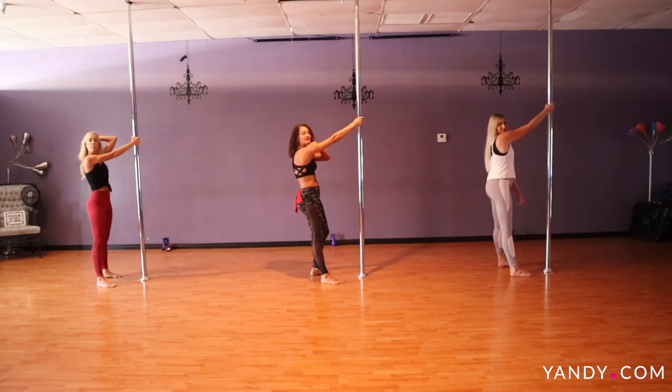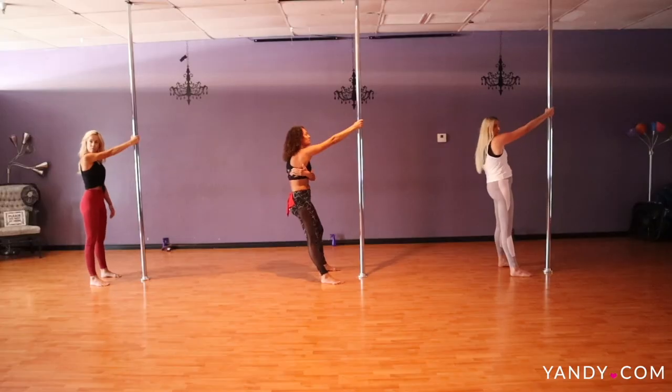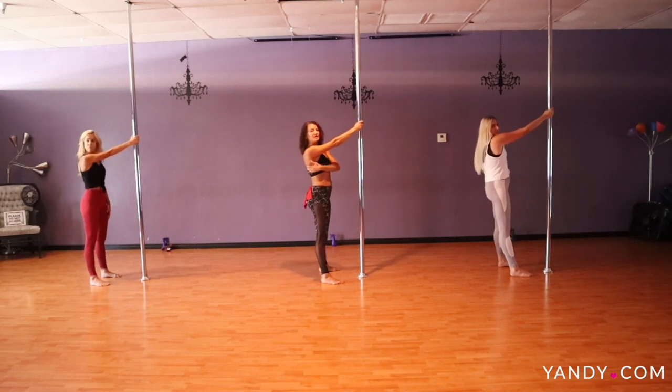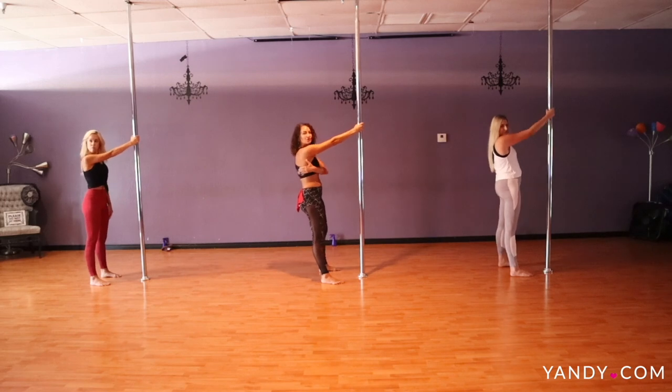So not the shoulder joint, but the shoulder girdle, pull back. So what's happening is I'm using all those muscles that attach to my scapula and to my spine and my ribs, and that's what's gonna help protect my shoulder and keep my arm attached to my torso.